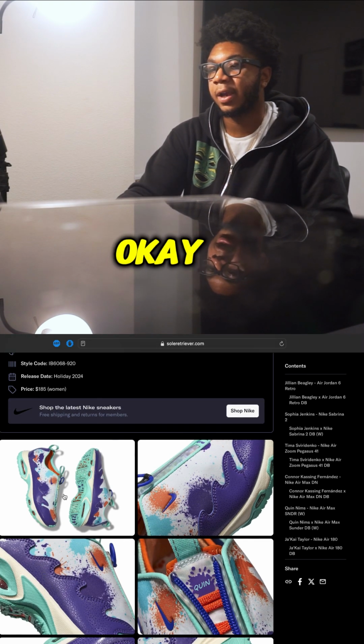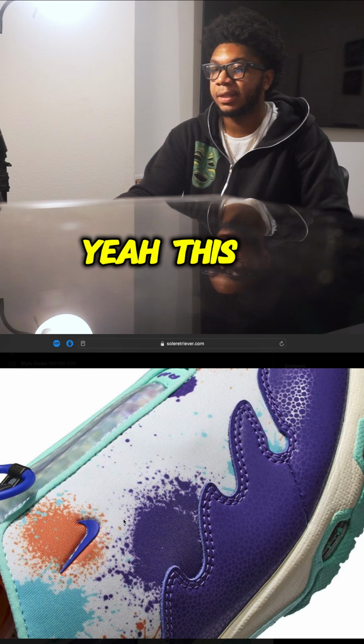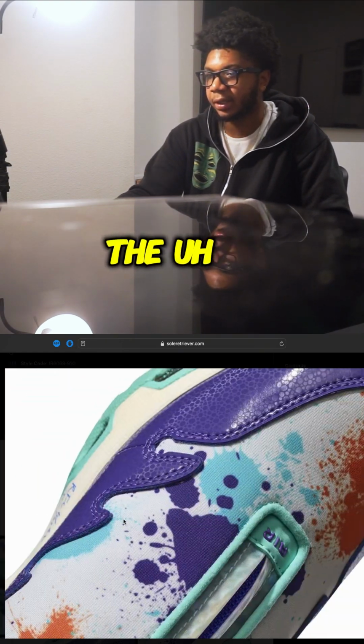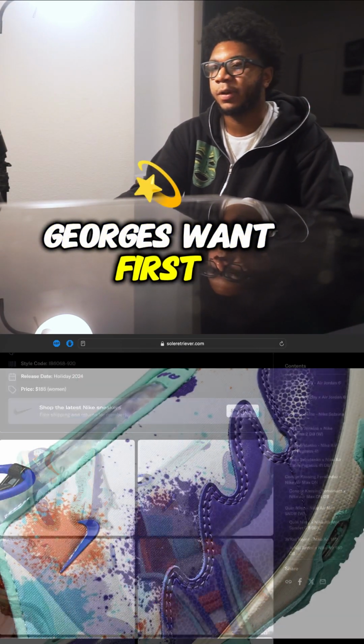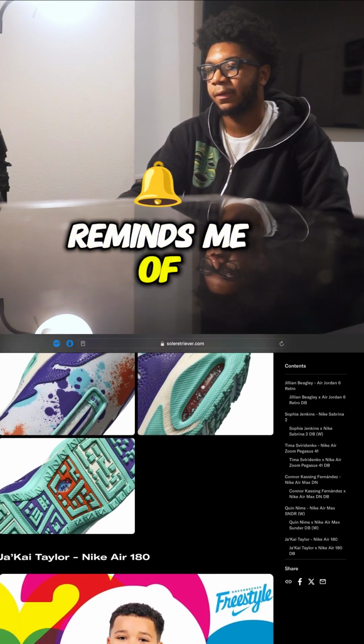So okay, now this makes sense. The little dragon scales. Yeah, I like this. These also remind me of the Paul George ones, the first Paul George, they have the zipper in the front. That's what this shoe reminds me of.